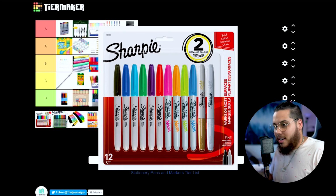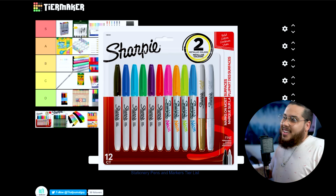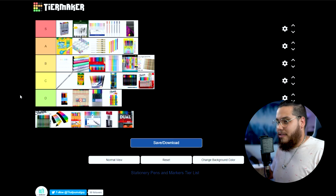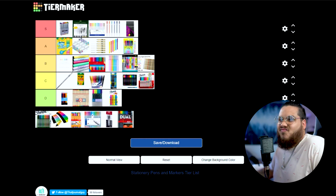Sharpie permanent markers. They're good. I tried to use these in my beginning bullet journal, only to find out that they completely went through everything, even the cover. I feel like they're that strong. So I'm going to put these in the okay. I feel like journals nowadays have enough paper weight that maybe you won't see the kind of problems I did when I was first starting out to bullet journal, but they're okay.